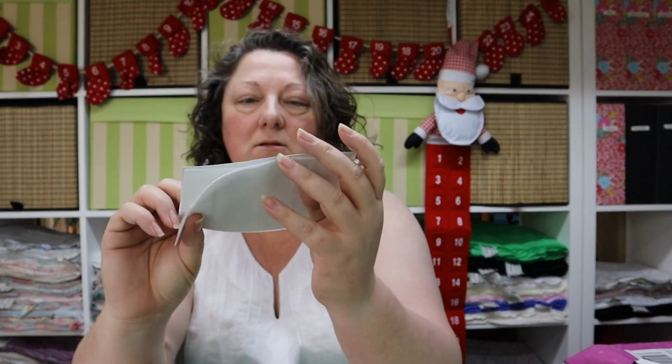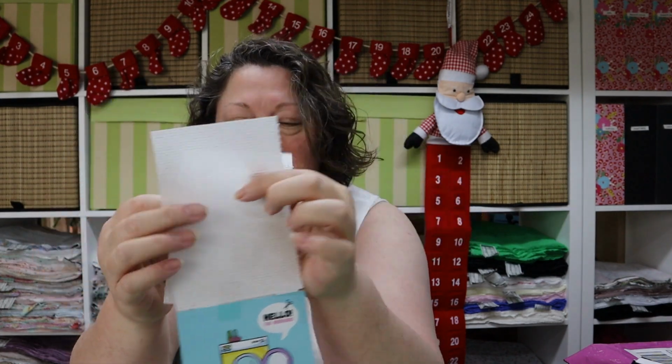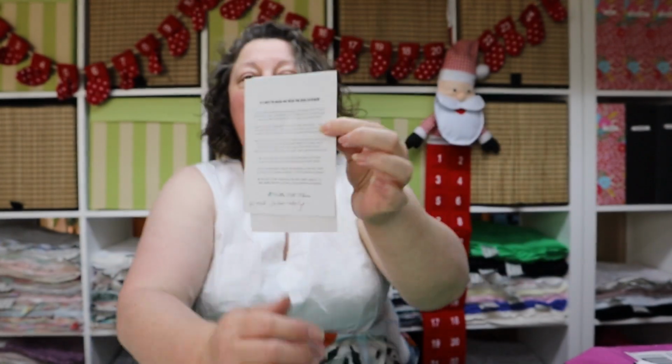Now, what was this? So this is actually, oh, when you've got it up the right way, was with particularly this black ribbing here, and it's actually 2 colour catchers. How good is that? So it actually says, hello, I'm organic. Give me a little pre-wash, and I always pre-wash all of my fabrics. And on the back, it's best to wash me with a colour catcher. So that is excellent. Wash separately. So this particular one needs to be washed separately.